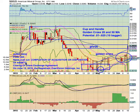Yesterday they announced news on a completion of acquisition or disposition of assets, and this stock rallied and hit a high of 0.00995. The stock then pulled back, saw a low of about 0.0043 range, and then rallied and closed at 0.006 right here at pivot.